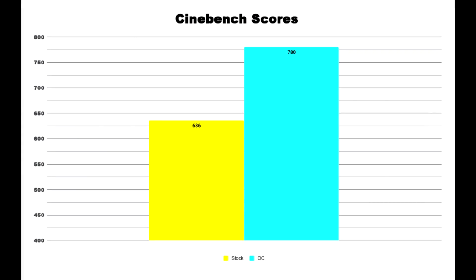I ran Cinebench while at stock 3.5 and overclocked to 4.5, and these are the scores my PC got. 636 at stock and 780 overclocked. So there's an almost 150 point score difference between stock and overclocked. I'd say that is pretty significant.